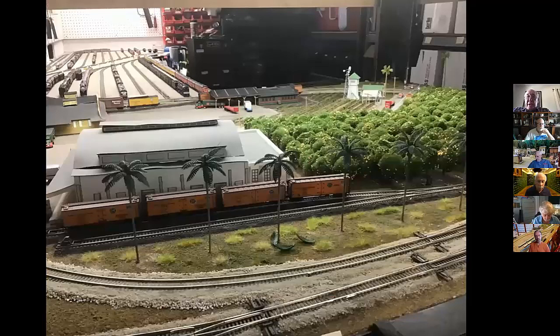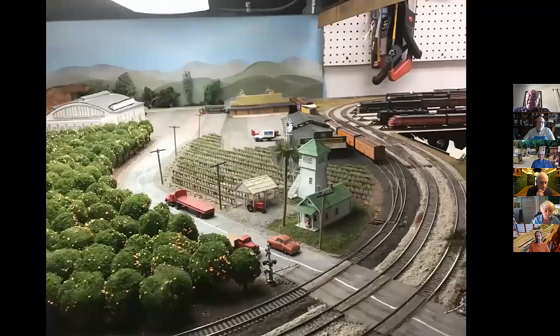And here's the SP layout. The SP is the track nearest you, and the WP is the track just inside there. And this is an agricultural area that I built so I can have another switching job for the Stockton area. There are packing houses, and these are mock-up packing houses except for the one in the back over there, which I actually built the kit for. And you can see the orange grove here on the left.